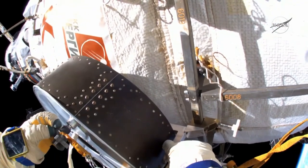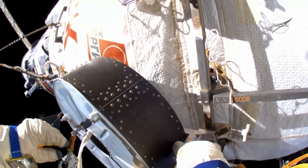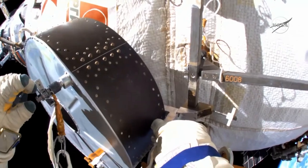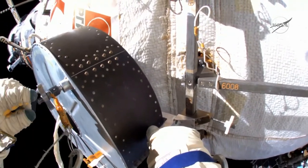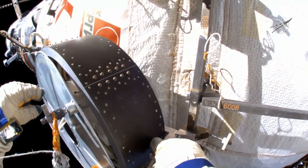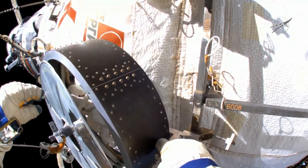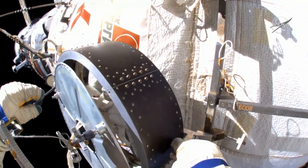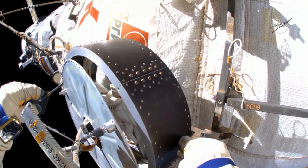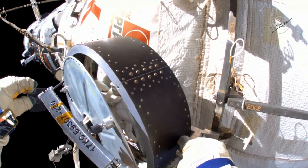And this is Mission Control Houston. So you may have noticed an increase in the quality of our helmet cameras as we're now getting the HD views from both spacewalkers. This is a view just over the helmet of EV1, Oleg Novitsky, who's right now working to try and release that cable reel with the Ethernet cable inside. You can see he's working at handrail 6008. You can see that bright orange.